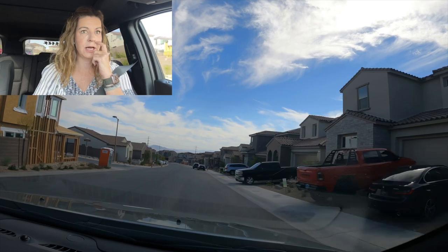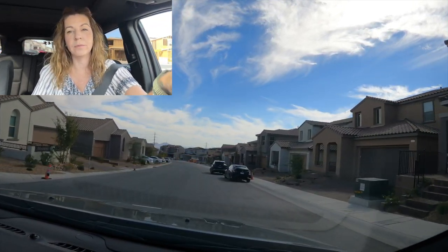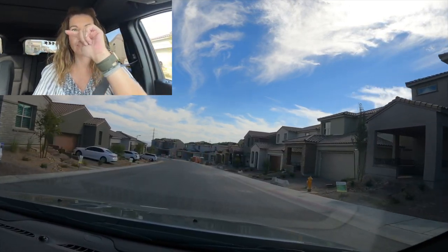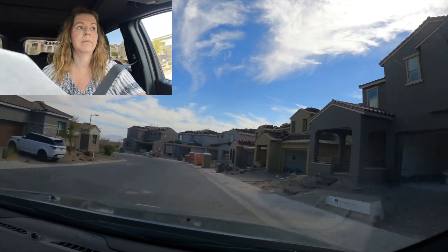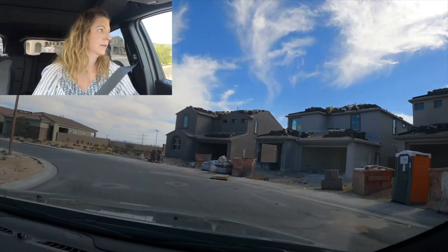So the outer edge has the two-story homes and the inner edge has the single-story homes, which doesn't make sense. It would have been smarter if they put the single stories on the outer edge because, I don't know, you can see from the other way. Oh, it looks like they did some single-story homes here.